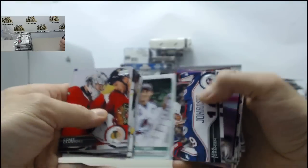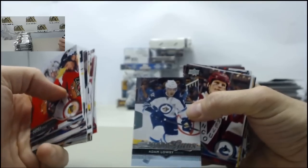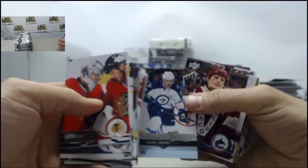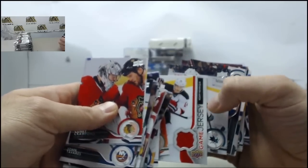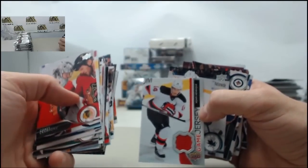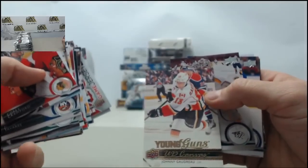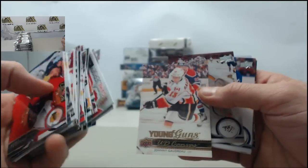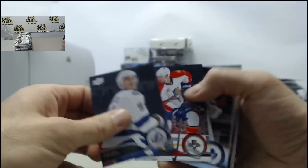Hockey Heroes, Joe Sakic. Young Guns, Adam Lowry, Winnipeg Jets. Upper Deck game jersey, Adam Henrique, New Jersey Devils. And then another Young Gun Canvas, Johnny Gaudreau, Calgary Flames. There's a nice Young Gun there. Finishing up box 8. I agree, Barrage. That was a nice hit there.